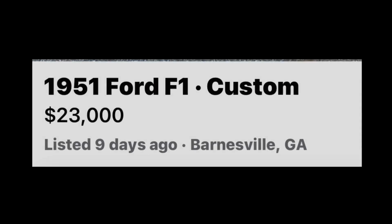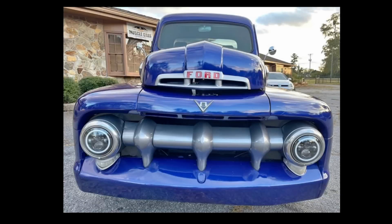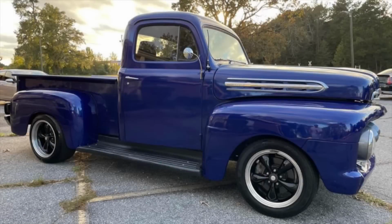Number 2, 1951 Ford F100 Custom, listed in Barnesville, Georgia for $23,000. For sale is this beautiful blue 1951 Ford F1 Custom pickup. Everything runs and drives great. This truck has been professionally restored with the body mounted onto a 1998 Ford Explorer chassis powered by a Ford V6 engine and automatic transmission.